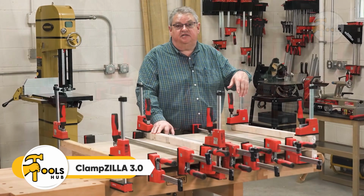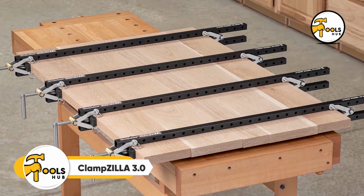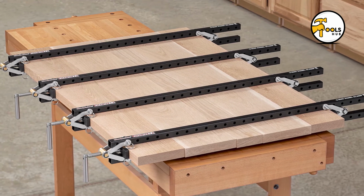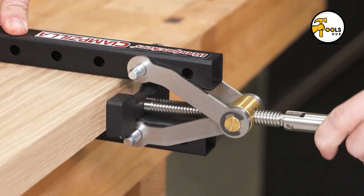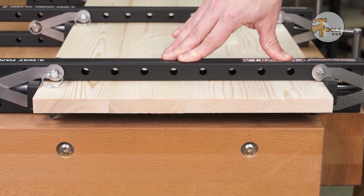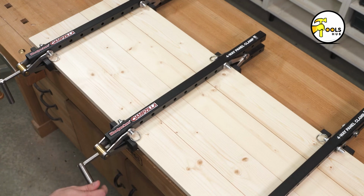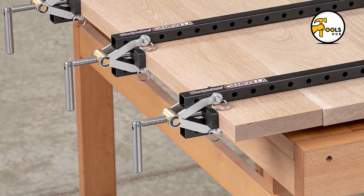Panel glue-ups can be such a headache, right? That is where Woodpecker's newly redesigned ClampZILLA comes in to save the day. Think of it as the big, strong buddy you've always wanted in your workshop. It's built to cut down on clutter and make glue-ups much easier, giving you flatter, more precise panels with far less effort. Here's the best part.